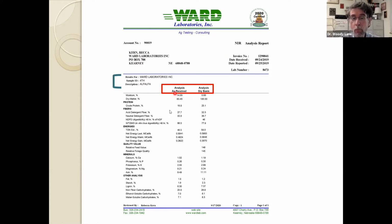They might call one column a little differently than others. This one is called analysis as received. It could be as fed, wet basis, whatever the case may be. But the point is there are two columns. The other column is the dry basis. And the main thing is you always, always, always read the dry basis.